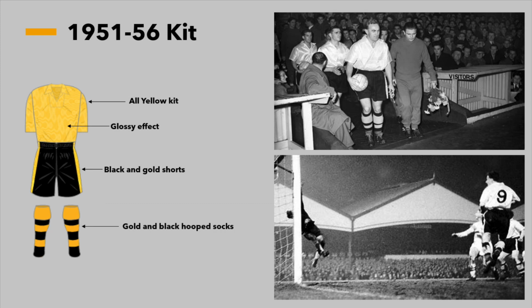In 4th place, I've gone with the 1951-56 Wolves kit. In the early 1950s, we were known as the champions of the world by some. This was mainly down to the European success under legendary manager Stan Cullis. We played the likes of Lev Yashin's Dynamo Moscow, the world-renowned Real Madrid and Ferenc Puskás's Honvéd. We played all these games under the floodlights at Molineux, which was very rare for this era.